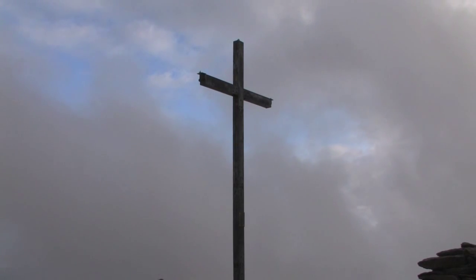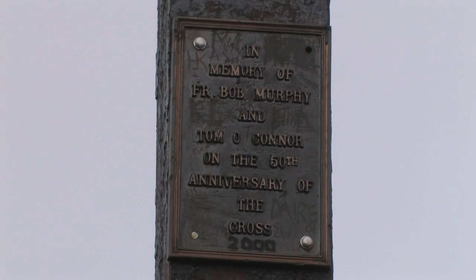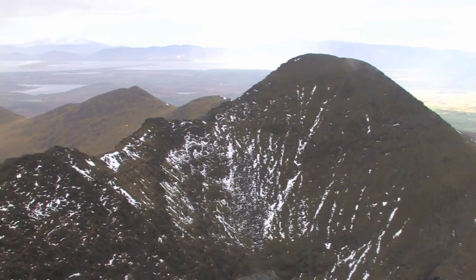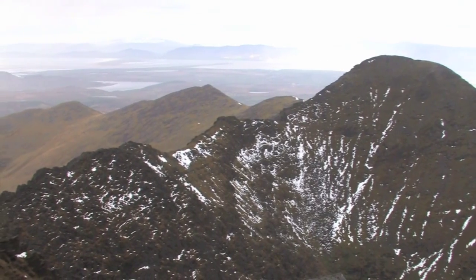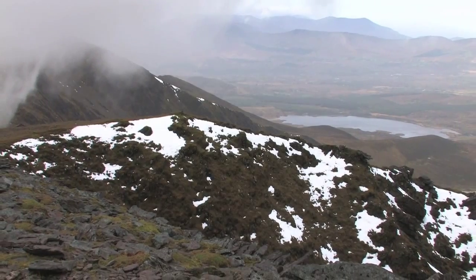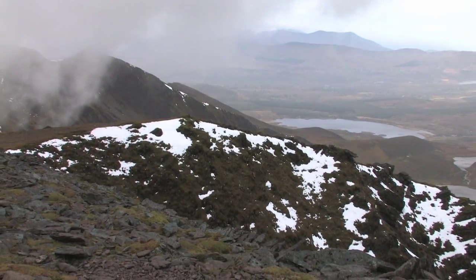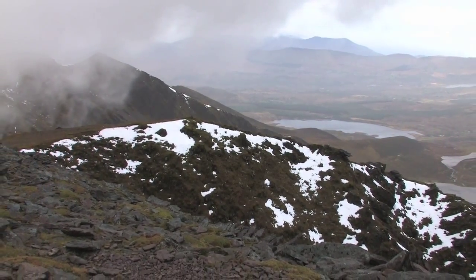You know you've reached the summit of Carrauntoohil when you find this metal cross. Take note that there are no safe descent routes anywhere to the north, northeast, east or southeast of the summit. As you can see, in winter the weather conditions up here can be unbearable.